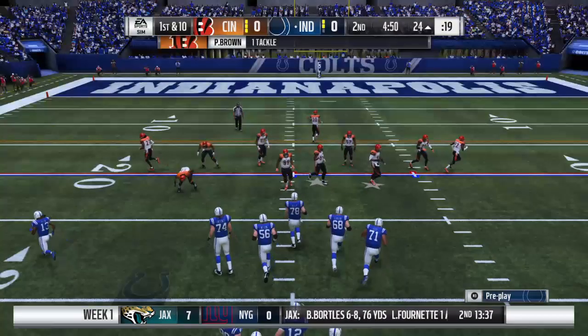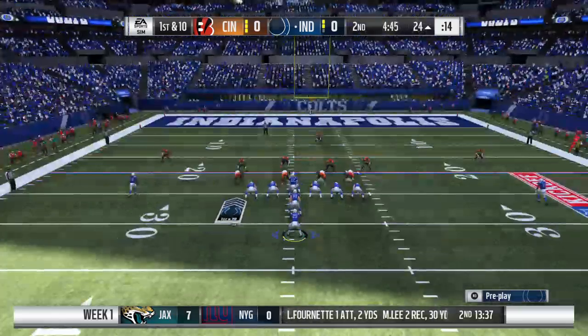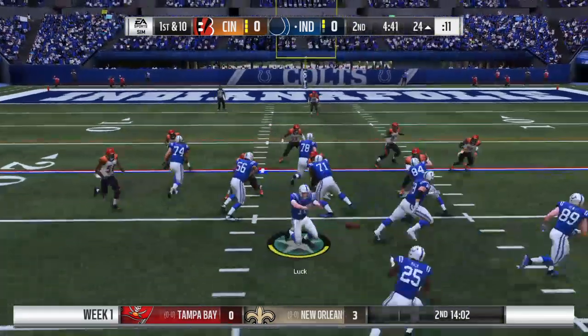At first glance, I thought he just used his size in order to win the route, but he also had a little subtle move in there as well. Made the defender think he was going one direction and was able to track the ball in another.